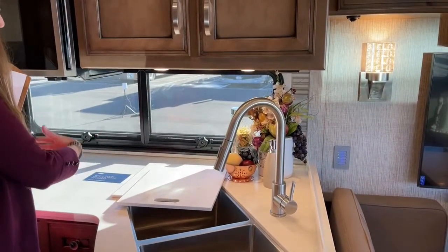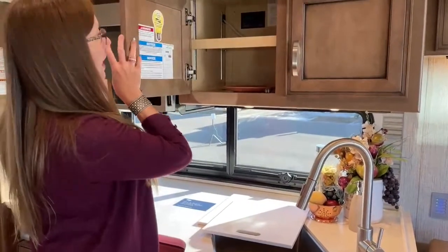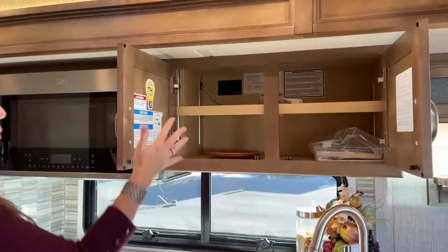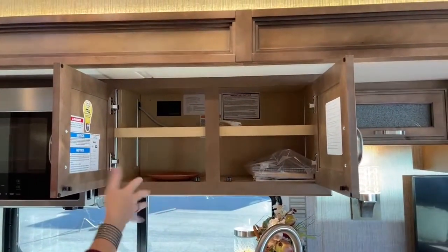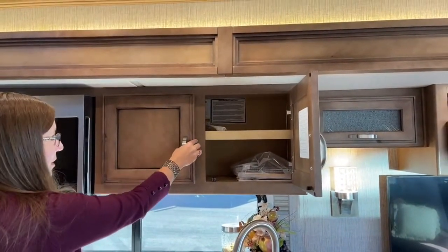So if you're making any kind of bacon or something stinky, you can go ahead and open those windows to let that waft out. There's also a ventilation fan underneath the microwave. So, more storage space. This would be a great place for plates and, I think, your table settings. I'll show you where I would actually keep all of my beer steins.